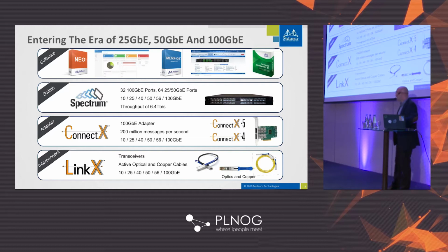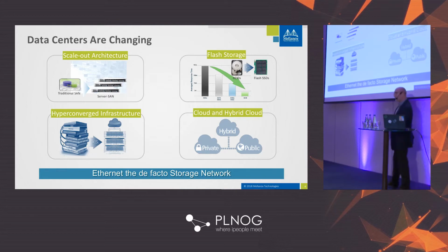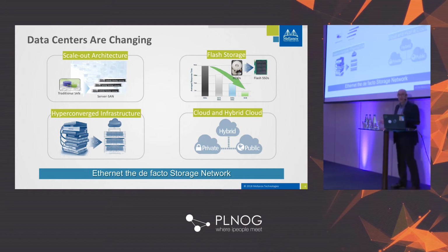And what we found out throughout the last few years, and this is the trend that's currently going on, is that data centers and data center switching currently is changing rapidly. Almost on a month-by-month basis, you see new terms coming up, you see new technologies coming up, you partially see new vendors coming up. Why is it that case?